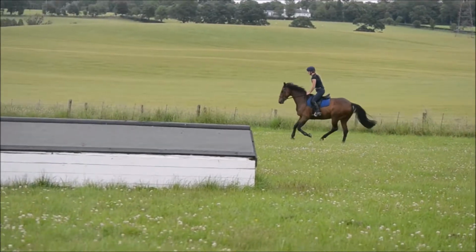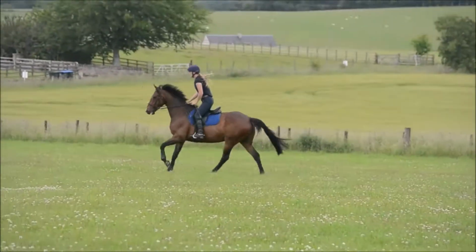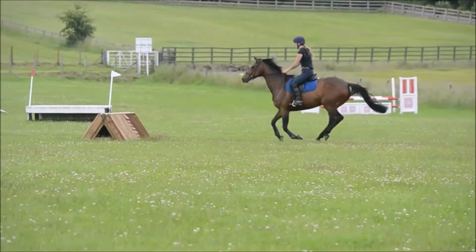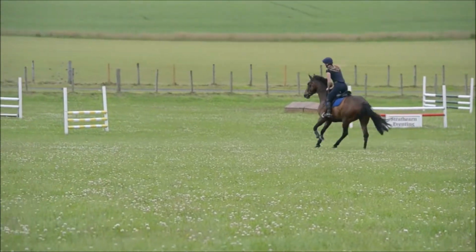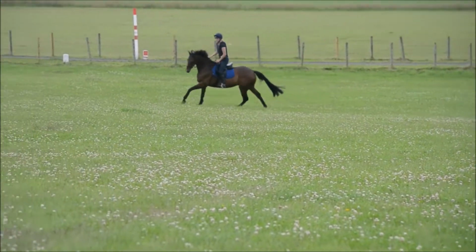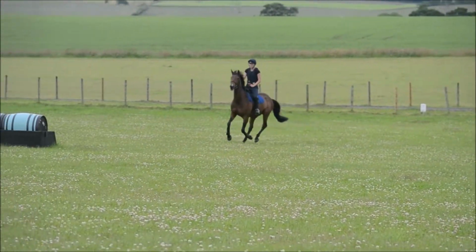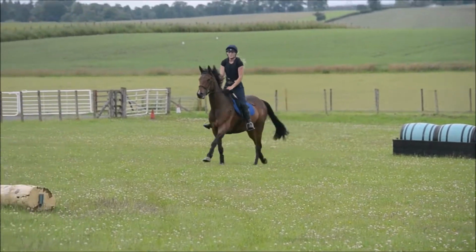So this is Rue. He's a 7-year-old sports horse that's in for schooling. Again, he's just getting out and about. He's not done very much. He's quite green for a 7-year-old. I took him to Lindores the previous week and just jumped over some small ones. This is his first time jumping bigger fences and really putting jumps together.